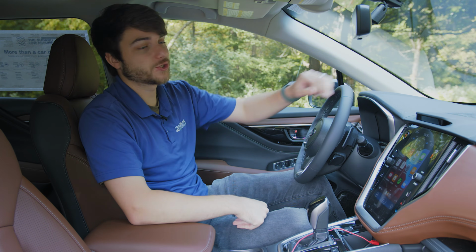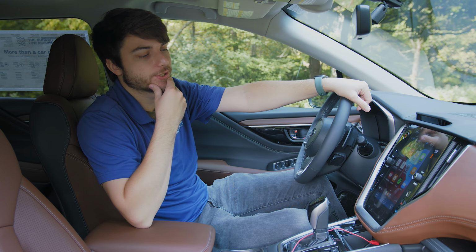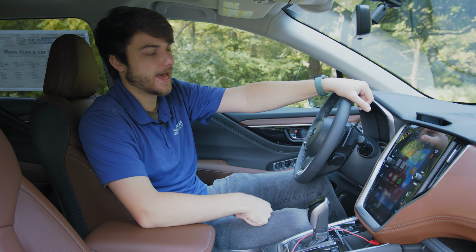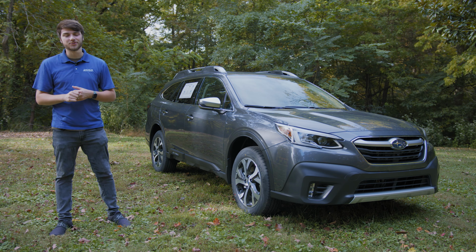It's a fully featured cabin, yet simple, which I really like. I'm a big fan of the design language of Subaru for the most part, so I definitely think this is a really nice, clean cabin that you're really gonna enjoy. All right, guys, and that is the 2021 Subaru Outback.